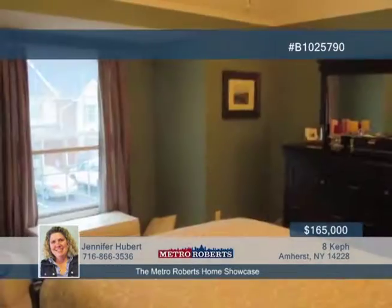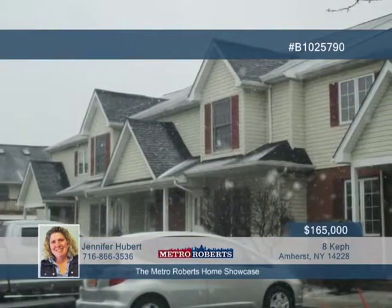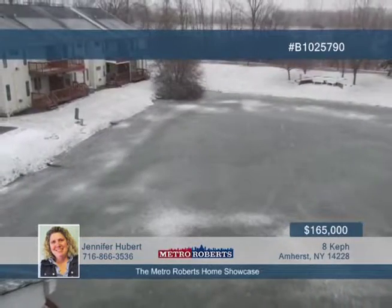Updates include kitchen, bathrooms, baseboard, and molding. Come see this home for yourself. Contact Jennifer Hulbert today.